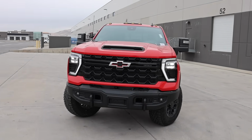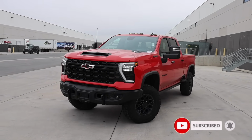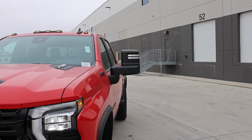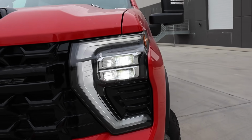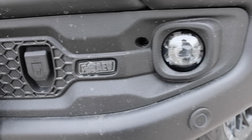I really do like the overall styling and look on this truck, for sure. I think that Chevy's front end design makes it look more aggressive. I have all the lights on the truck too. You can probably see them even on the mirrors there, which we'll get to in a second. But you have that dual projector beam, high and low beam. You also have the accent lights too. Down below are your fog lights, projector LED.